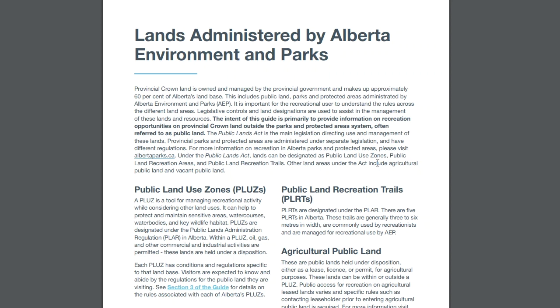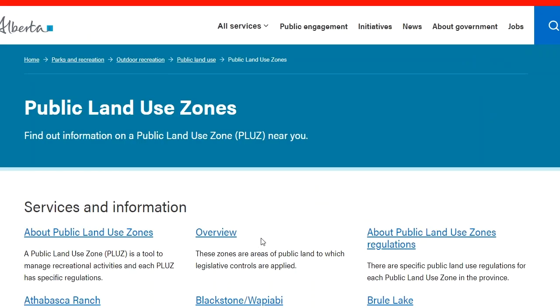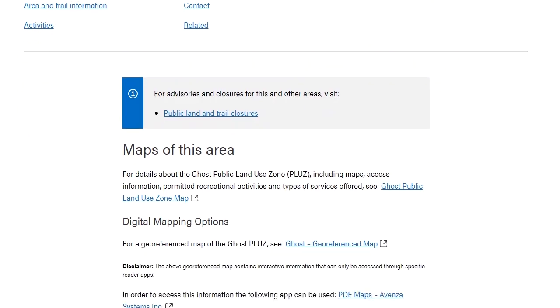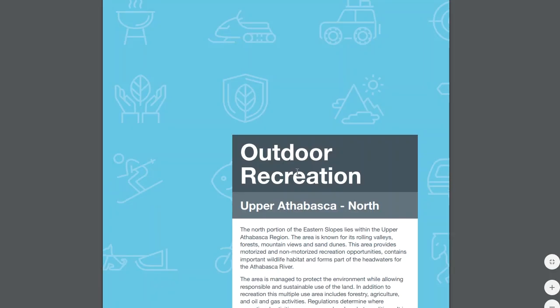All of the PLUSs in Alberta have specific regulations to help protect sensitive areas like rivers, lakes, or other wildlife habitats. So here's a map of where all of the public lands are and the provincial parks and recreation areas in Alberta. The PLUSs are the purple hatched areas here, and the provincial parks are the dark green. For most of the PLUSs, there's geo-referenced maps that are available for download. So you can download those right to your phone and open them with an app like Avenza Maps. And that will let you see all of the trails and find out exactly where you are when you're in the PLUS.